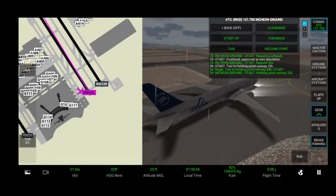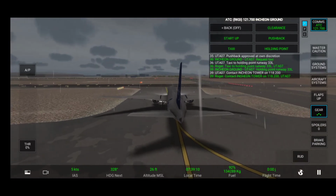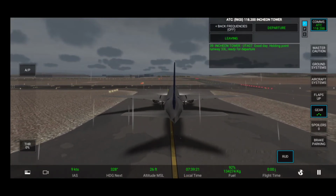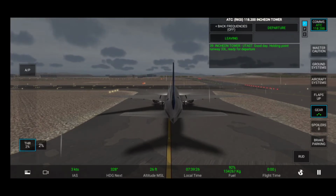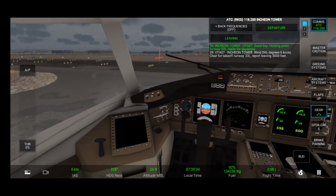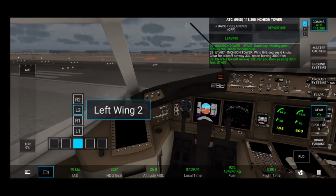Ground, holding point runway 33 left. Contact tower on 118.200. Roger, contact tower on 118.200. Tower, good day. Holding point runway 33 left, ready for departure. Wind 046 degrees, 6 knots. Clear for takeoff runway 33 left. Report leaving 3,000 feet. Clear for takeoff runway 33 left. Call you back passing 3,000 feet.